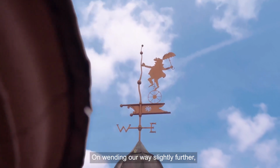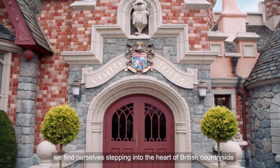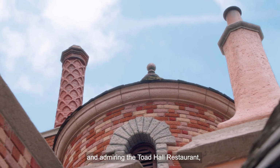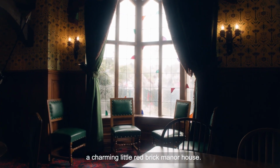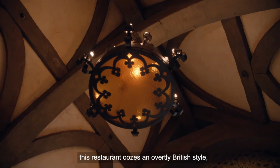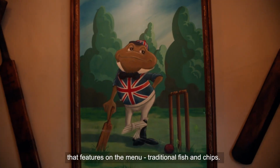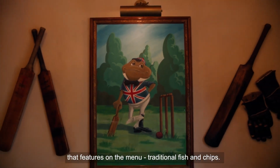On wending our way slightly further, we find ourselves stepping into the heart of the British countryside and admiring the Toad Hall restaurant, a charming little red brick manor house. Once through the doors, this restaurant oozes an overly British style, from its rustic decor right down to the fare that features on the menu, traditional fish and chips.